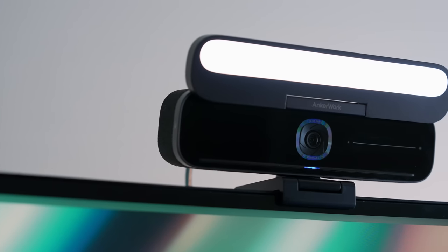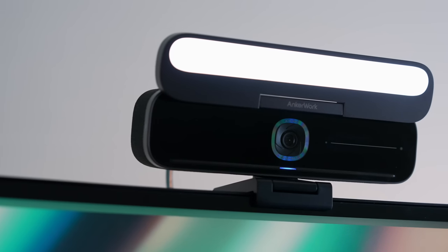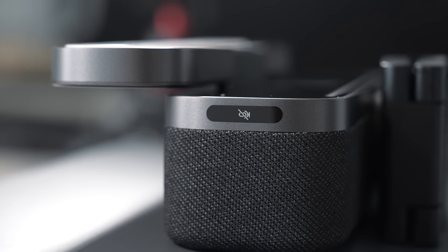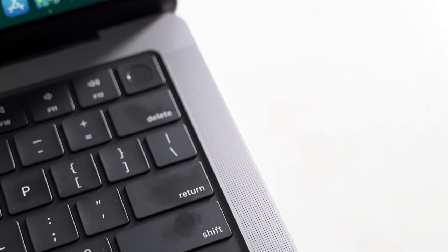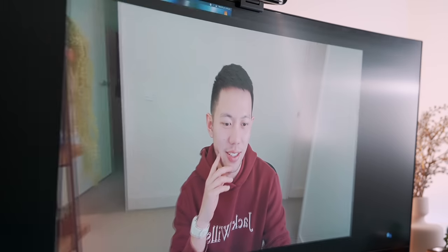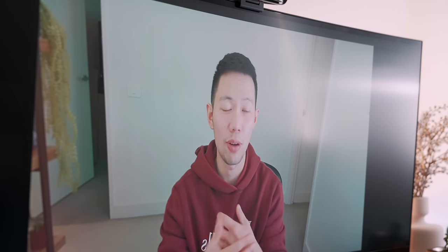And if dual speakers aren't enough, we also get a 4-microphone array in this video bar, which is pretty solid considering you'll find a 3-microphone array in current MacBook Pros. These microphones help cancel out background sound and, more importantly, produce audible and clearer voice. So, you know, we're actually heard in those pesky all-hands meetings where everyone talks over one another.